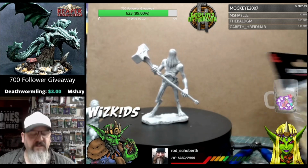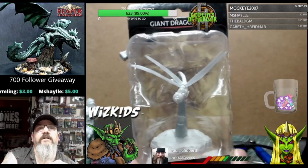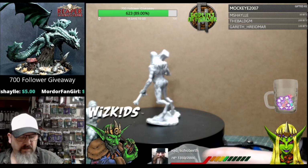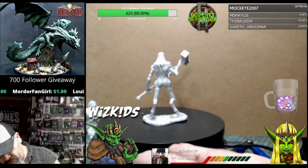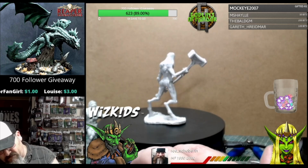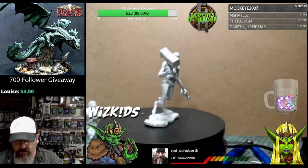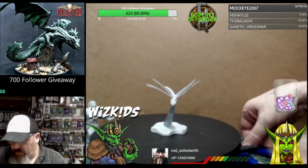Now this one's a very nice giant dragonfly. Let's move on to the giant dragonfly, shall we? I'm going to take this one out of the box so you can actually see it a little bit better. Now this one comes with a 50mm base inside. Let's get you off, and get a closer look at this little bad boy.